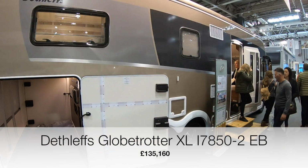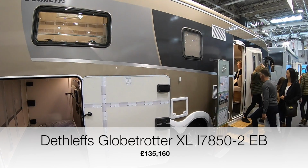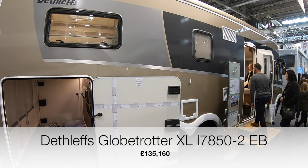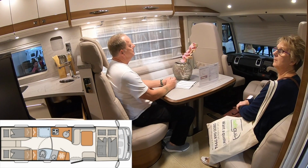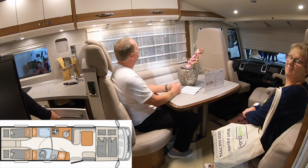First of all is the Dethleffs Globetrotter XL I7850 2EB. What a mouthful at £135,160. It's a full leather interior in this motorhome. This table at the front here, I think there's 7 seats around this table.